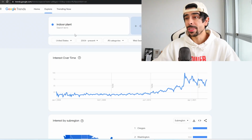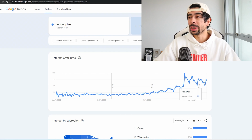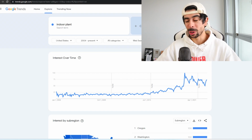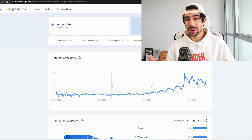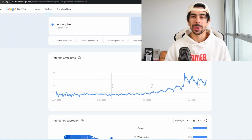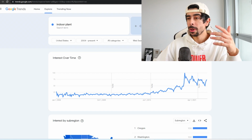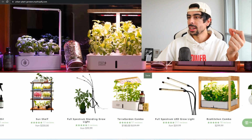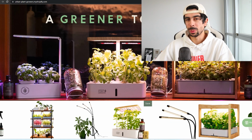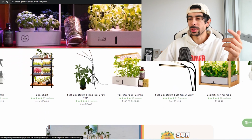If we take a look at the indoor plant search term, we can see that this is an absolutely booming trend. And it makes sense, right? People are less and less wanting to leave their homes, but they're also very invested in having clean air, a clean environment. People like growing things. I mean, there's a billion different reasons why somebody would like to grow indoor plants. And in order to actually do so, you need a lot of equipment, especially if you want to grow herbs that you can actually consume. This brand allows you to do exactly that.